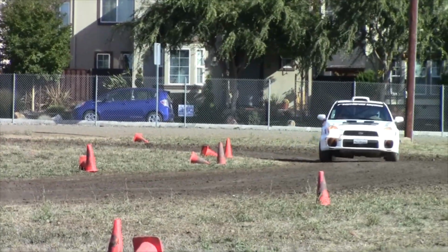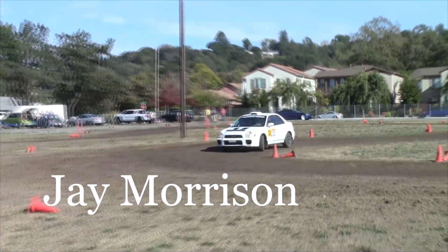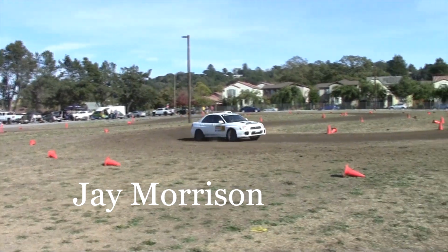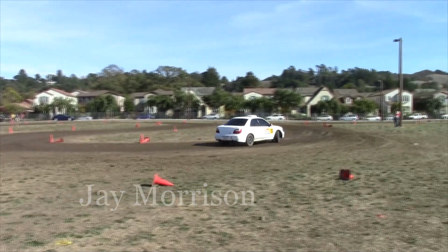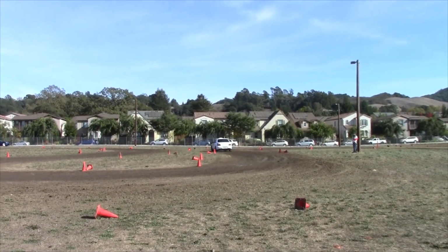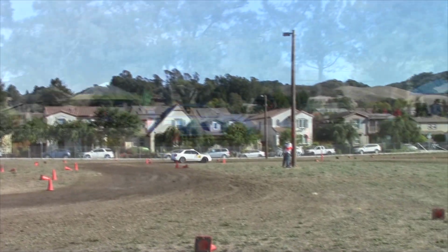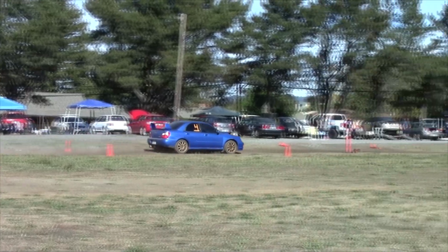Next we see Jay Morrison, another Subaru, negotiating that mud, taking it pretty easy. Morrison would end up in 19th place. This his second run, an 88.266.